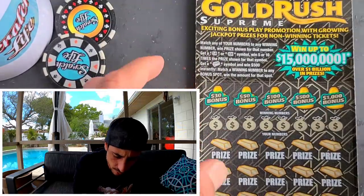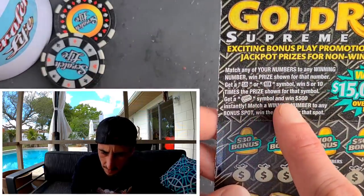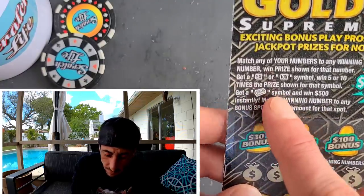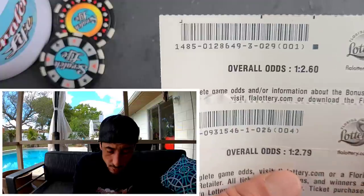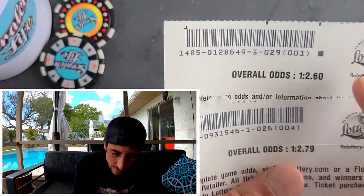Let's start with the Goldrush Supreme, guys, on black box. And on this ticket, we're looking for a 5x symbol, 10x symbol, or a gold bar. You win $500 automatic if you find the gold bar. I've never found it, guys. This gold bar exists on every single Goldrush ticket, starting with the $5 version. So 5, 10, 20, and 30. I've never found it.